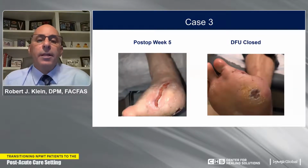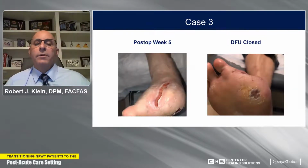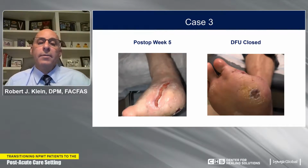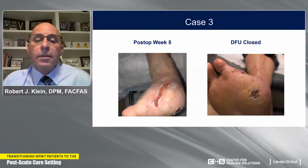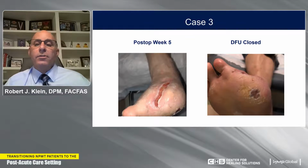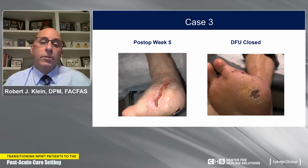The patient was seen at post-op week number 5. Granulation tissue has come up to the surface or to the skin line. There's no longer any depth to the wound. You can see that that peri-wound edema has decreased dramatically. The patient's wound care was transitioned over to an advanced wound care dressing, again, collagen, silver, and ORC to take onto closure. And you can see on the photo on the right that the diabetic foot ulceration is closed.